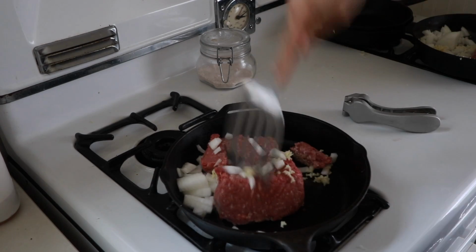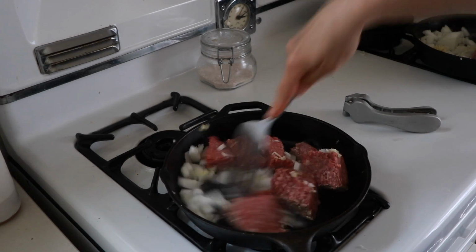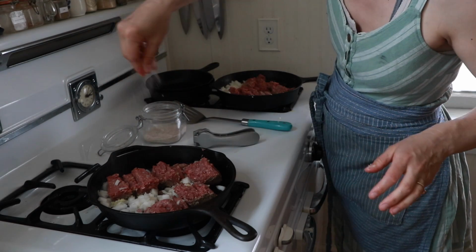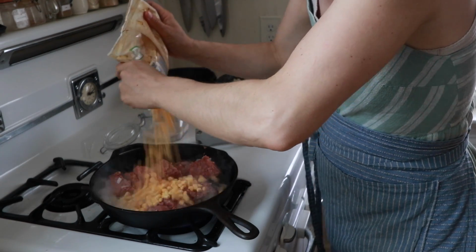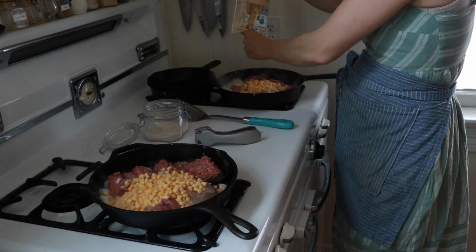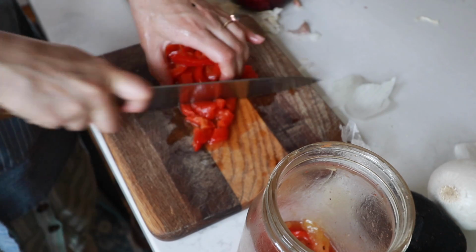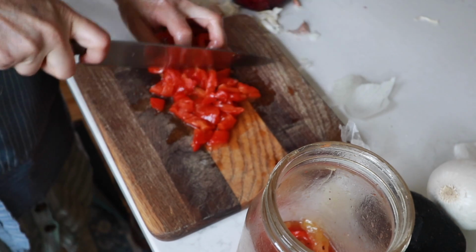I also have some fresh salsa. Anytime I can pick up fresh salsa, I prefer it. I have a favorite kind that I like from the Good and Gather brand. It's just so good. I go to Target just to get this salsa. And then I'm also going to add some of my roasted red peppers. So it should be pretty delicious.